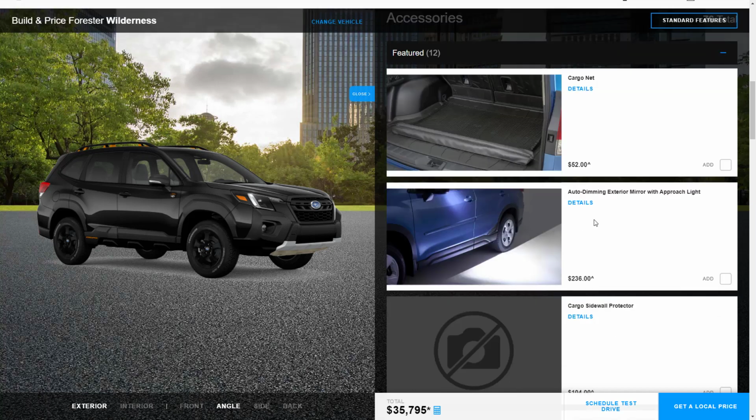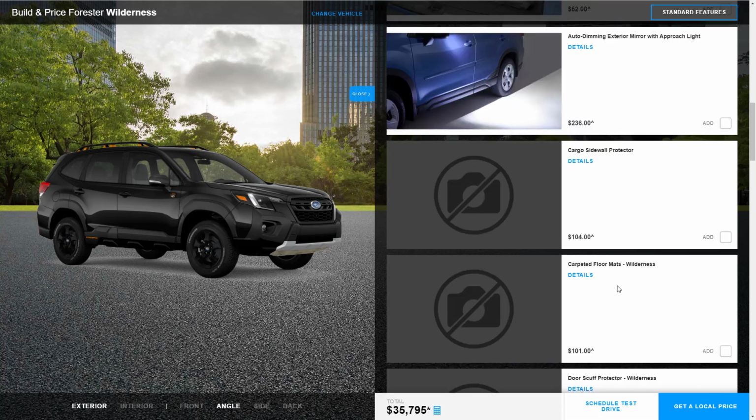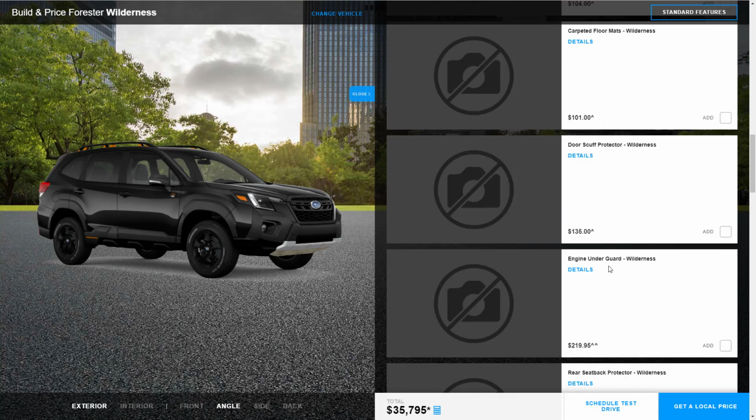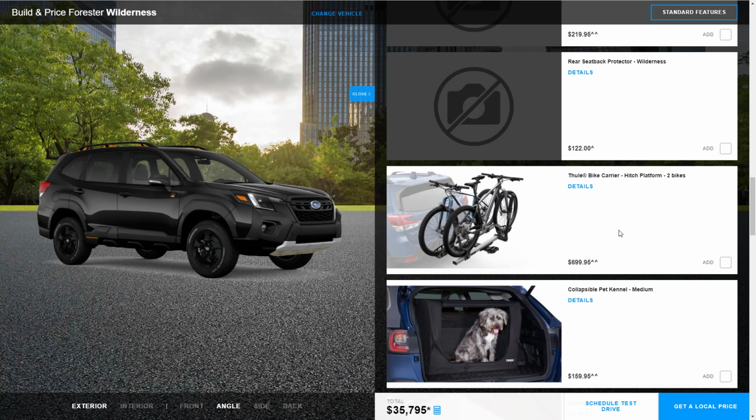They've got a cargo net. They've got the auto-dimming exterior mirror with approach light. And then they don't even have any photos for these: the cargo sidewall protector, floor mats, a door scuff protector, engine cover protector, rear seat back protector. So lots of things to protect the interior from scratches and scuffs, and I think that's super cool.